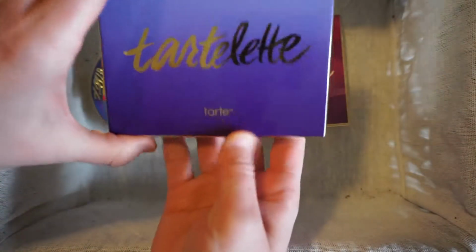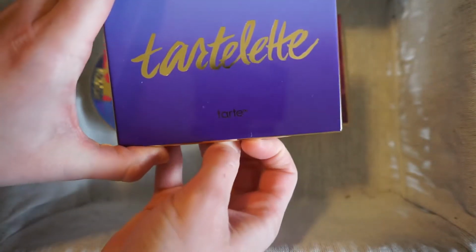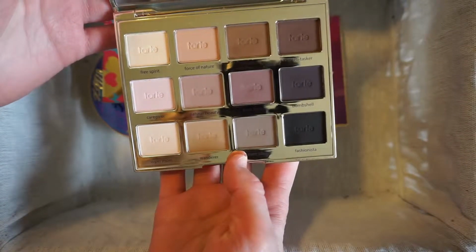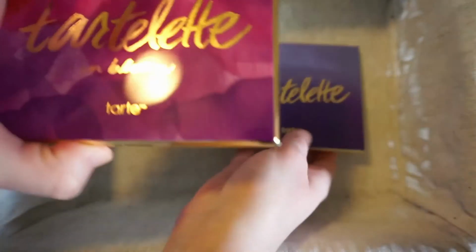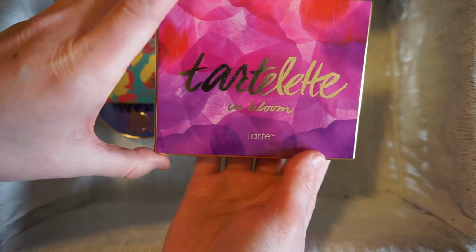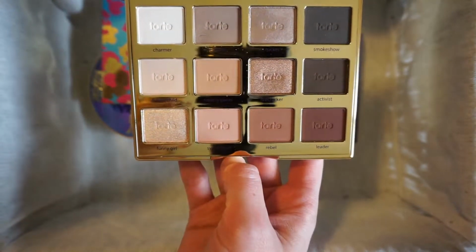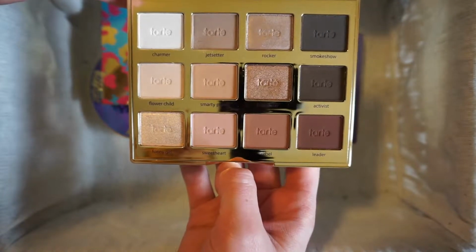And I've got 4 Tarte palettes. I've got the original Tartelette palette, which is all mattes. Lots of purples and nudes and stuff in there. This is a really nice palette. I have the Tartelette in Bloom palette, which again has some really pretty shades in there.